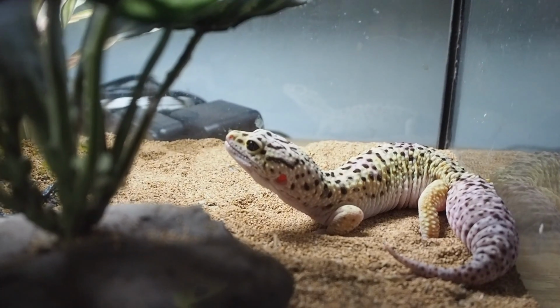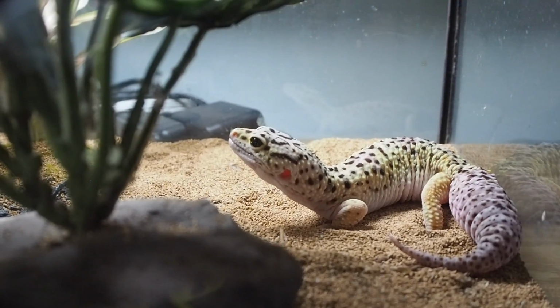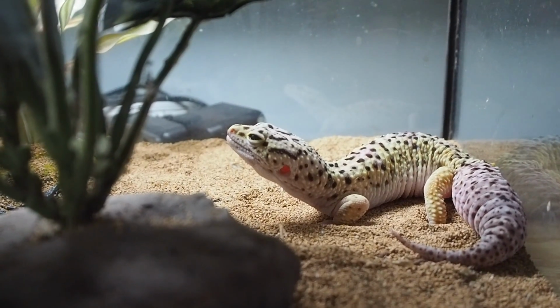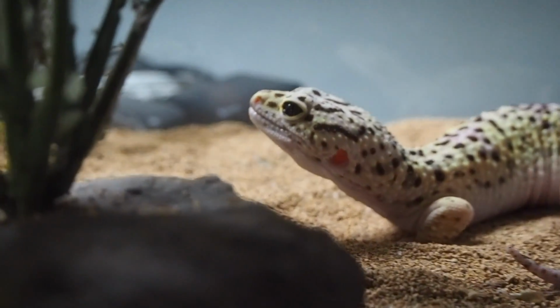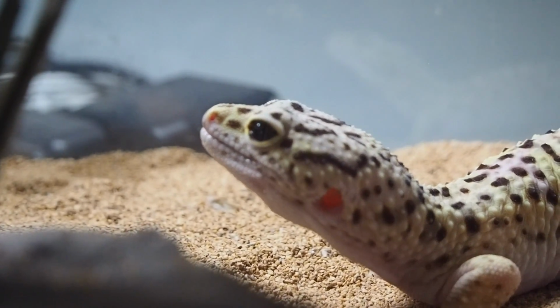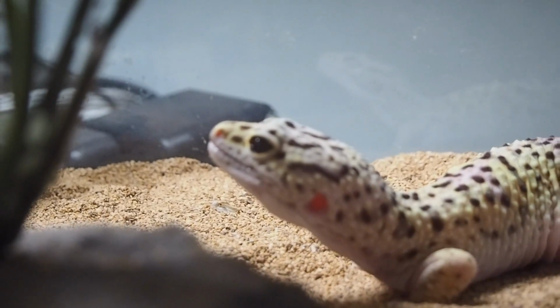He's doing great. He's eating. He's basking, he's chilling, and soon enough he will also be getting a new tank. I'm just working out the details with a custom tank maker to see if maybe we can make that happen, and it looks good so far, so hopefully that will come to fruition pretty soon.